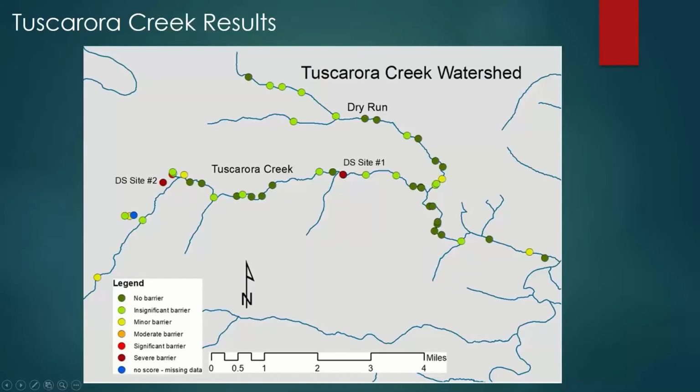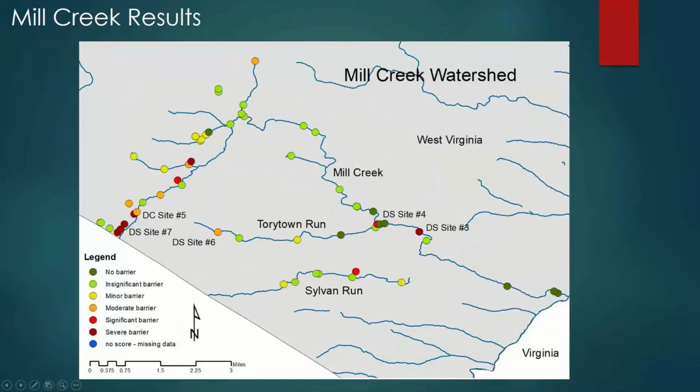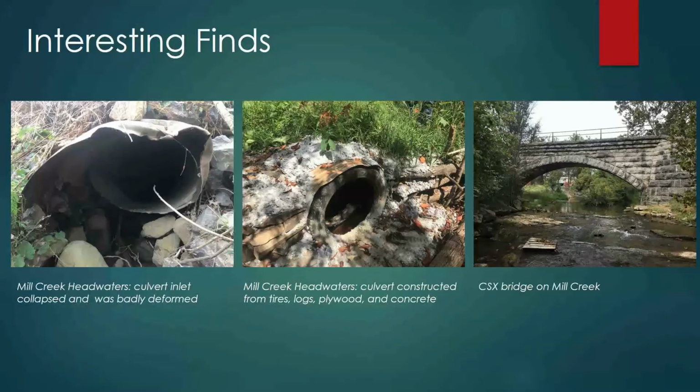So now let's look at Mill Creek. Mill Creek is about the same thing. I think a positive takeaway for West Virginia in this watershed is, again, we're seeing a lot of no barrier and insignificant barriers along Mill Creek, Torreytown Run, and Sylvan Run. A few severe barriers within the main stem of Mill Creek, and multiple moderate, significant, and severe barriers in the headwaters. But all in all, we're still seeing a lot of green, which I think is a positive takeaway from this study.